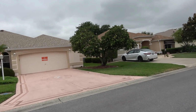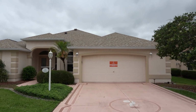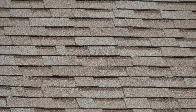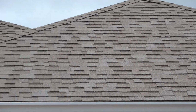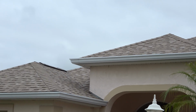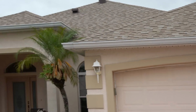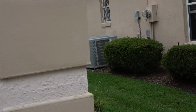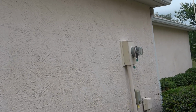As I usually do, we'll go around the outside first. Take a look at the roof. The roof looks in pretty good shape from here. I don't see a lot of algae growing on the shingles, which is nice. The shingles look in pretty good condition. We are going to have a home inspection done on this home. Gutters all around the front. Let's see if they're all the way around the house. This is a block and stucco home. And yes, there are gutters all around the house.